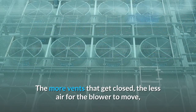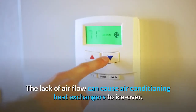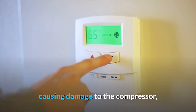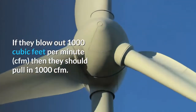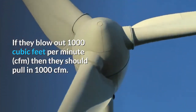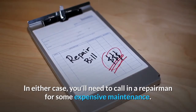The more vents that get closed, the less air for the blower to move, especially if your home is well sealed. The lack of airflow can cause air conditioning heat exchangers to ice over, causing damage to the compressor, or while heating hit their thermal limit and go into a safety shutdown. If they blow out 1,000 cubic feet per minute, CFM, then they should pull in 1,000 CFM. In either case, you'll need to call in a repairman for some expensive maintenance.